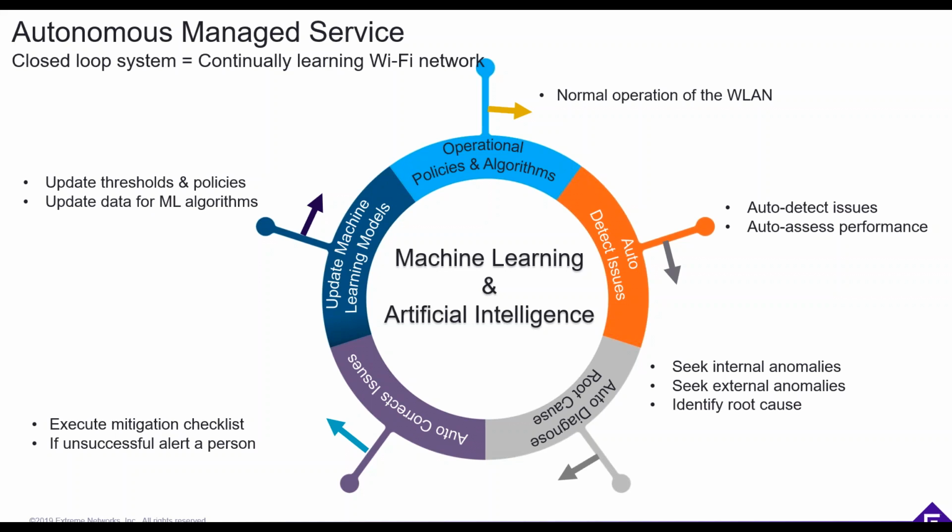It runs to the next one. It just goes round and round in circles. So it's constantly going around there, finding new issues, making some diagnosis, correcting it, updating the machine learning modules, and then putting policies and algorithms into place for it. And this is constantly happening throughout your network 24/7.